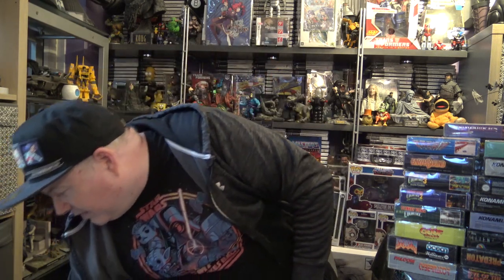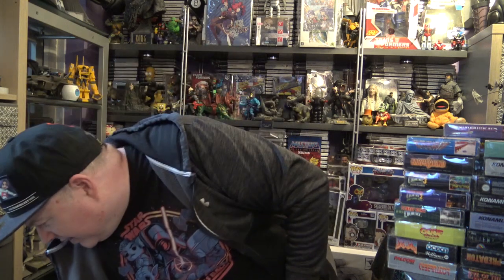Super Mario RPG, Legend of the Seven Stars. Okay, like I said, this is an original, all complete. Super Mario World, the red box edition. I do believe there's a yellow box edition as well. I'm not too sure what the difference is. Original Super R-Type, much cheaper than R-Type 3. Classic.